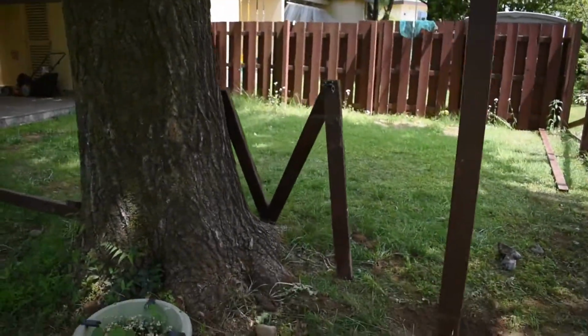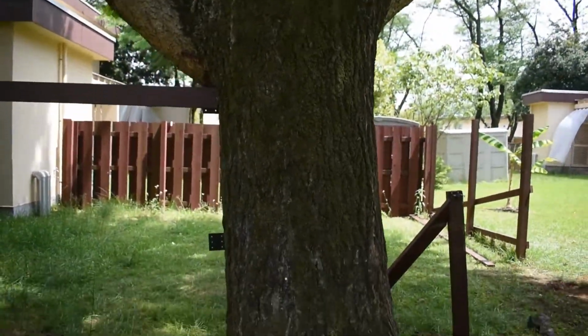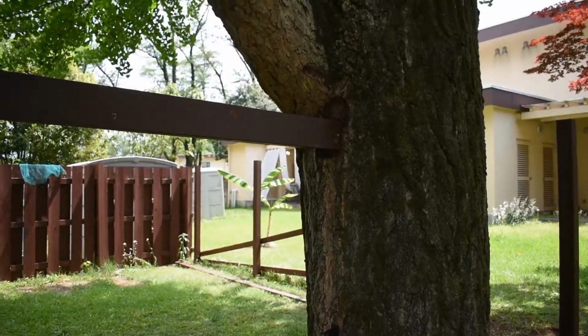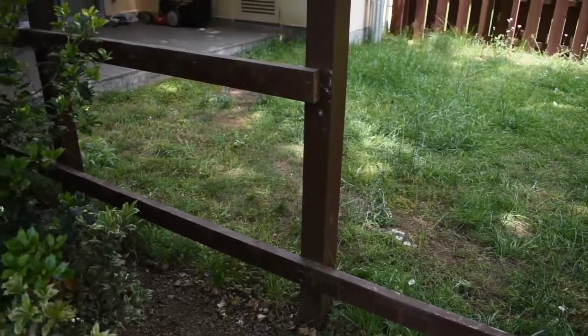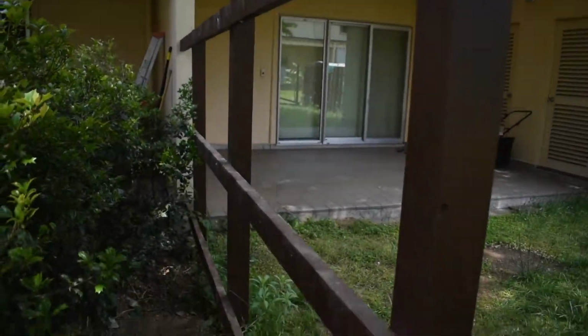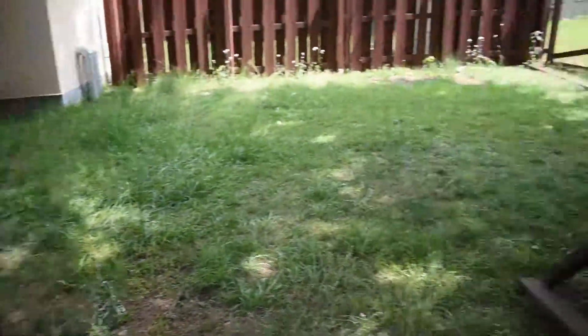They had their fencing drilled into the tree, so that's been kind of a pain to try and get out. Yeah, all this paneling that's left besides the posts, the screws are stripped, and we just gotta figure out how to get them off.